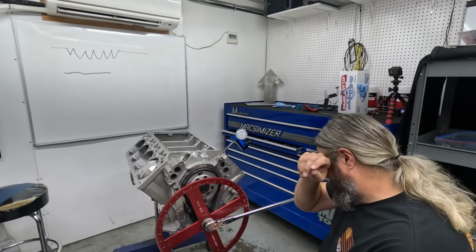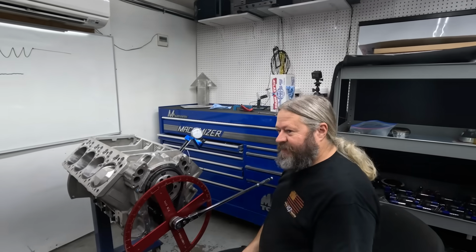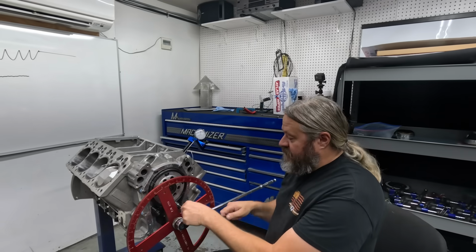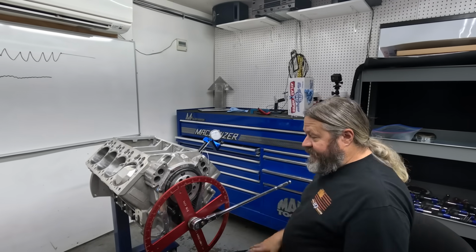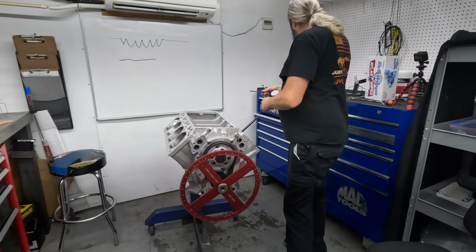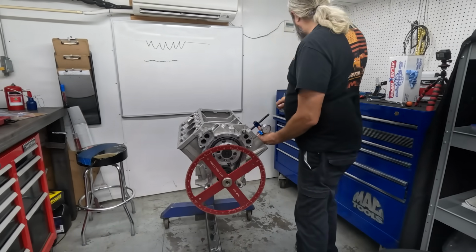So we're setting up cam timing. I just rolled it the way it was, and as predicted, it's retarded a good bit. It checks about 115 3/4, and we want to be about 112. So I'm going to loosen these four lockdown studs and roll it forward a little bit, and we'll spin it again and see how close we are. The degree wheel's floating. It's moving. That'll change a few degrees here and there. I know I only moved it a little bit. How could that be such a huge change just by moving that little bit?